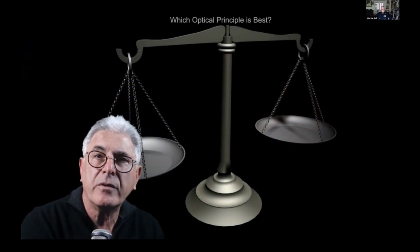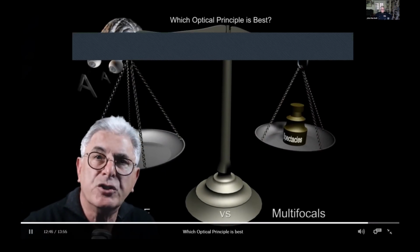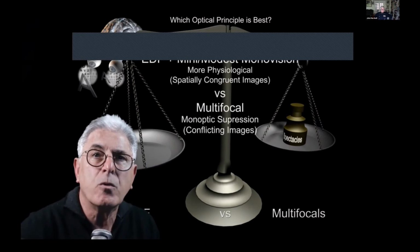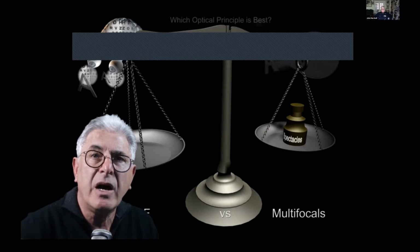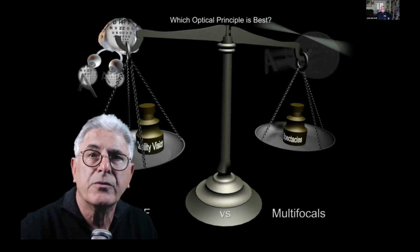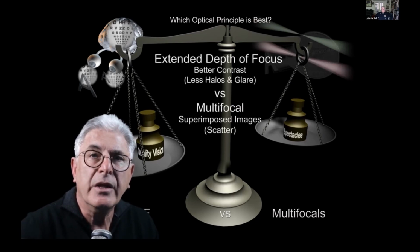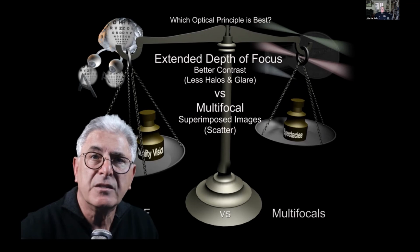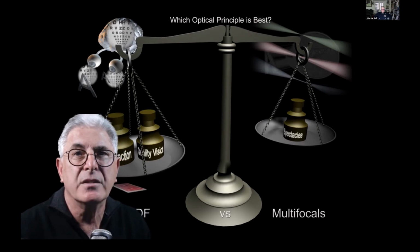Multifocals may offer a greater chance of total spectacle independence, but the vision is less physiological, requiring monoptic suppression of conflicting images. The EDF principle provides better quality vision, particularly with respect to contrast and dysphotopsia. This is the reason why patient satisfaction is so high, in that you as a surgeon have a perfect hand and hold all the aces.